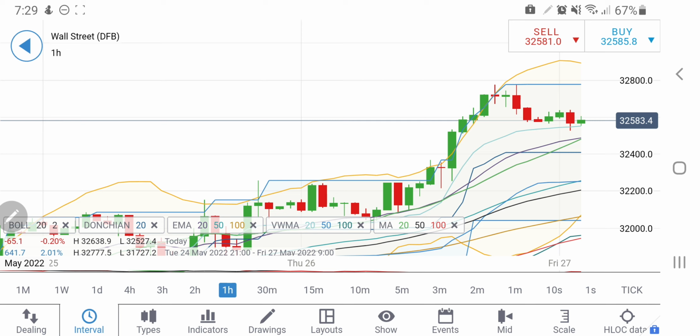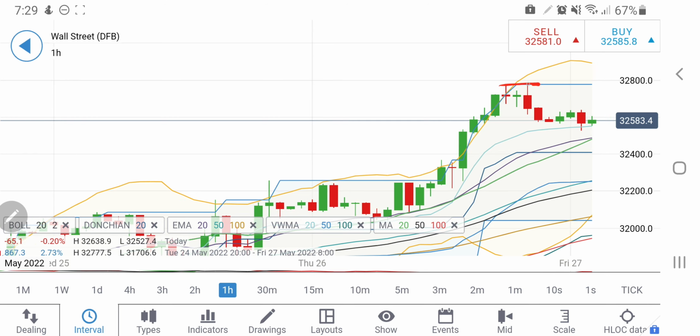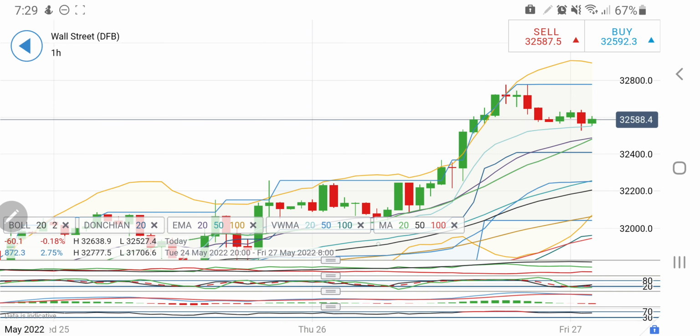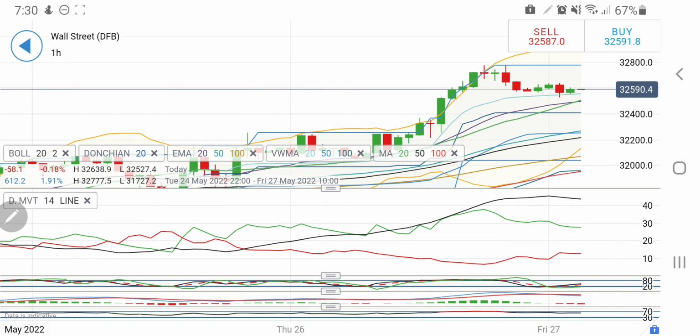See, US30 has gone close to 32,800 levels. There is a resistance at 32,745, which it has to break past and sustain above. If it breaks past 32,745, yes, you can go long, and then 32,800. Beyond that, definitely it will fly. What it is trying to do is consolidate the rally with support here at 32,550, 32,500 levels. So I will be cautious till it trades above 32,500 for sure. Below that, one can expect 32,400, 32,200 levels.